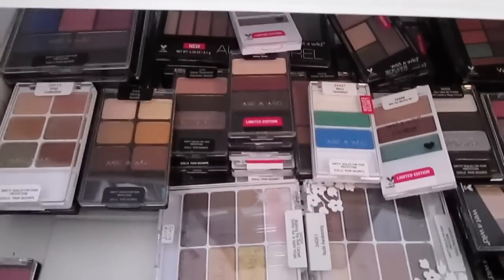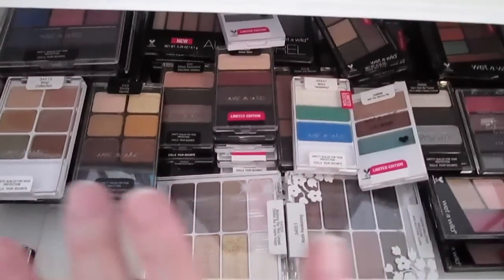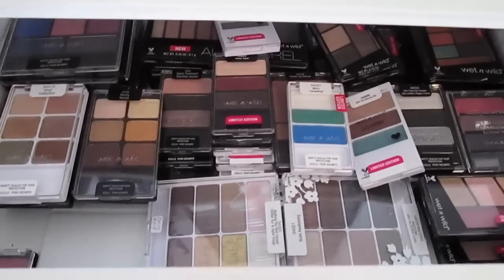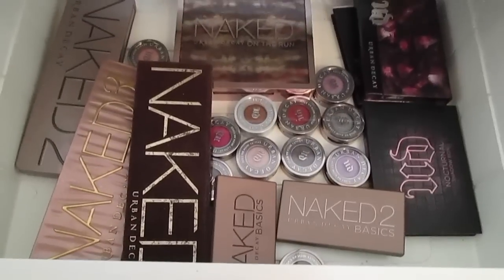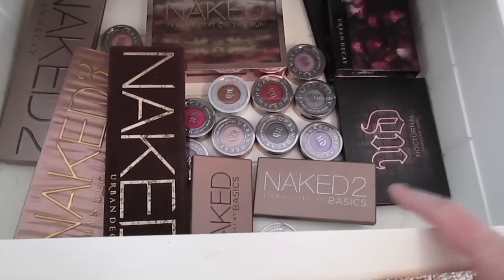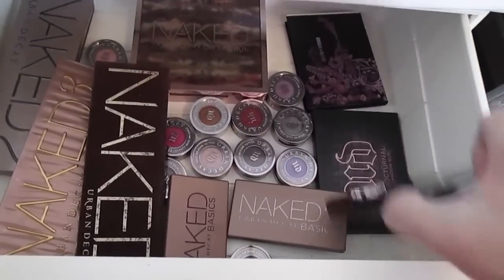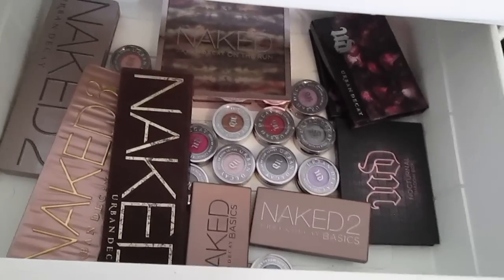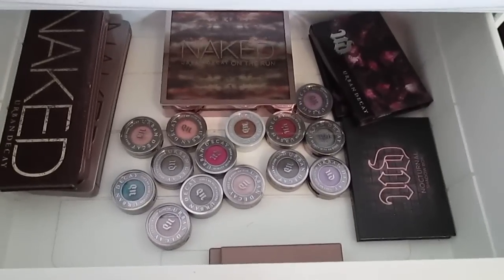These are all limited edition palettes and permanent palettes, and there's some singles in there, but this is all full of Wet n Wild eyeshadows. I think Wet n Wild is such a great brand for the price. This bottom drawer is everything I have by Urban Decay. I've got the Naked palettes, the Naked Basics palettes, the Shadow Box palettes, the Ammo palette, and then a few singles. So that's what I have from Urban Decay.